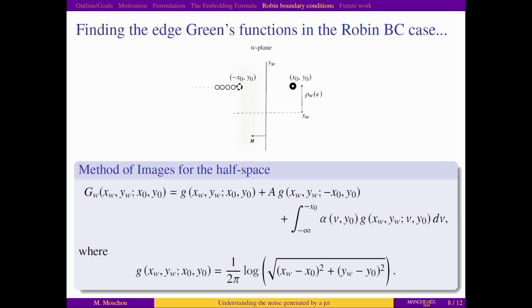So we write the general Green's function as a summation of g plus A g plus this integral. This integral corresponds to the correction terms, if you wish. And then we apply this into the governing equation, which in this case has been reduced to the Laplace equation, because we're in the near field, and of course the Robin boundary conditions. Then, if we do that, we find a very simple ODE system, and then we can solve to find big A and alpha.